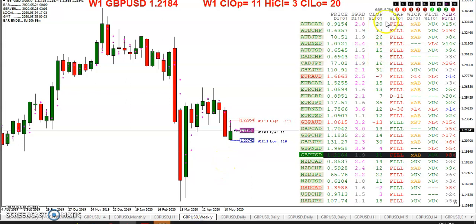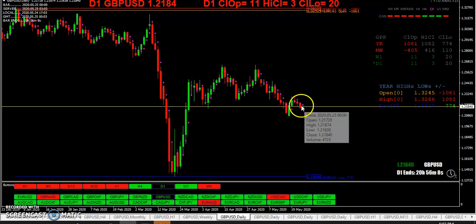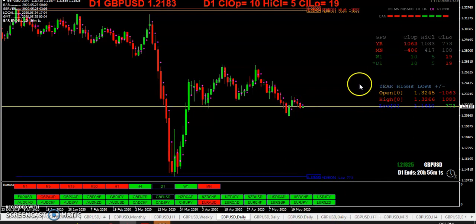Okay, for the weekly open and gap, you can see here most of the gaps have filled. We still have two pairs that haven't filled. And you can see the spreads have pretty much normalized, so you can get your trade on. Right now the pound is up 11 pips over the open. It's below the mid dot right there. And you can see it's definitely down for the month and down for the year.